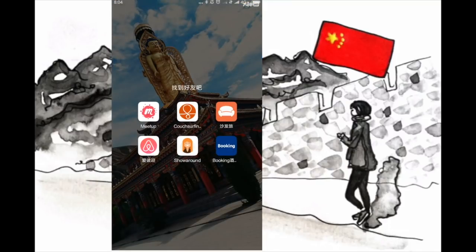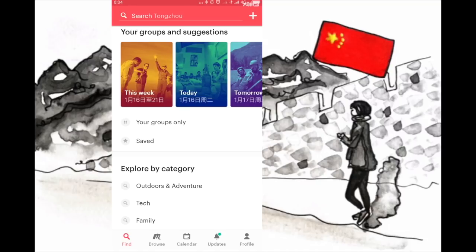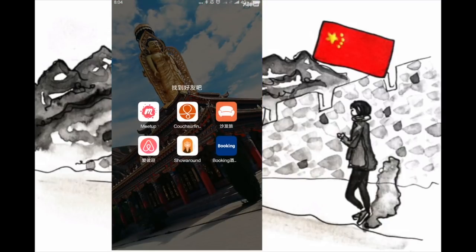Next up is social, how to find some new friends. The first one is Meetup. Kat and I have been talking about the Meetup app here before. You can find all activities around you and go out and meet some new friends. Couchsurfing, you guys probably know, and then there is the Chinese version as well. Looks totally similar, I'm not gonna go into that.